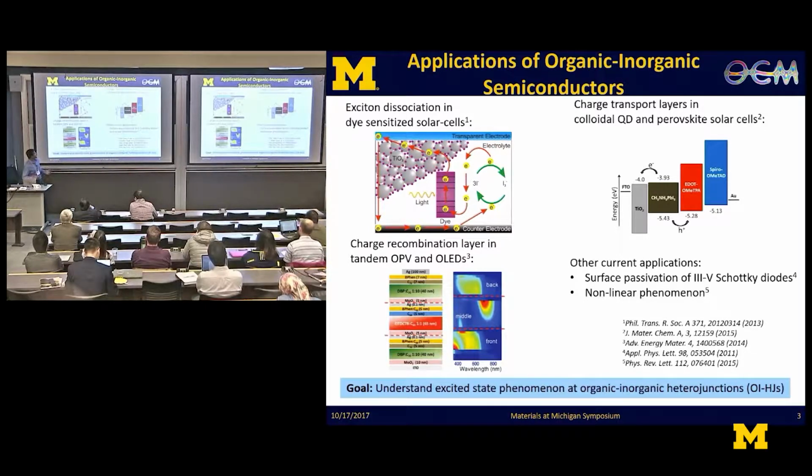To give you 3 examples, there is the Grätzel cell, the dye-sensitized solar cell, where the dye absorbs photons, and then you use the titanium dioxide to dissociate the photon into charge carriers. So you get a solar cell. In organic photovoltaics and organic LEDs, which are starting to get integrated in all our display technology, the metal oxide organic heterojunction is used to connect tandem PVs and tandem LEDs. Recently, high-efficiency perovskite solar cells have been reported, and organic materials are used for charge transport there.